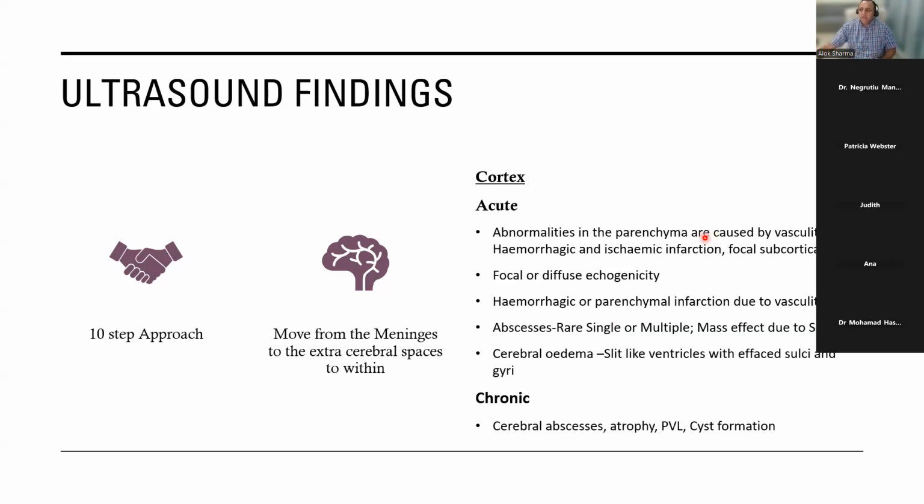But really, what you're going to find is an evolution where you see focal echogenicity, a wedge-shaped infarct in the setting of having meninges that look quite enhanced. And we're going to look at a few cases today.